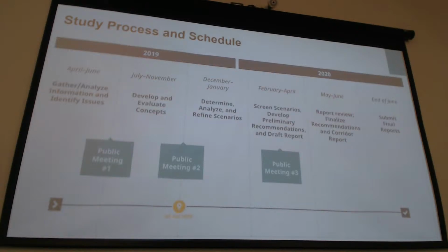So from a study schedule standpoint, from a timeline perspective, we're right in the middle of the study. From a phase or task-based look at the schedule, we're just wrapping up the second phase of this study. The first one was gathering information, doing the preliminary analysis, and identifying those transportation issues and needs that we're looking at as part of this corridor study. The culmination of that first phase was that initial public meeting that we had this summer.